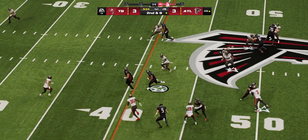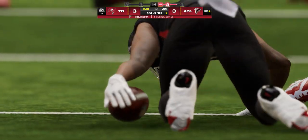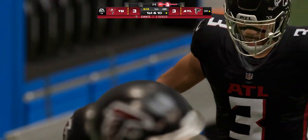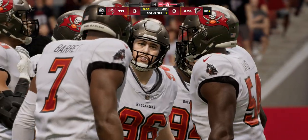On second down, another shot for Robinson. And good work there in open space. And he's got this all the way down now to the 32. It's a gain of 16, first down Falcons. There are times on carries like that where he looks a little bit older than his rookie status.